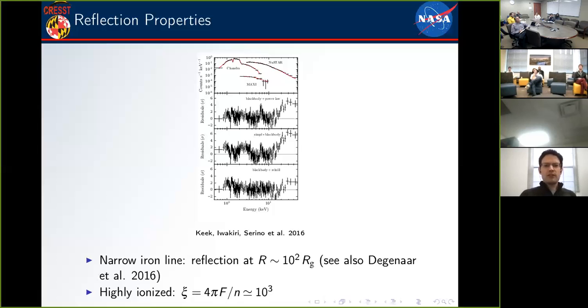Another striking thing that we find from this is that the material is highly ionized. And the ionization is usually parameterized as an amount of flux that the disk receives per particle. So it's proportional to the illuminating flux, F, and inversely proportional to the number density of the reflecting material. Now we find that this ionization parameter has a high value, even though this is persistent emission at 0.1% of Eddington. So this is a very low persistent flux. And still the ionization state is high.